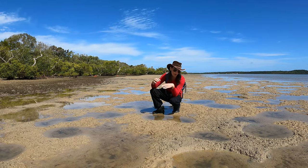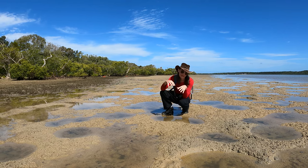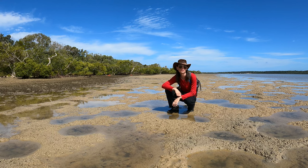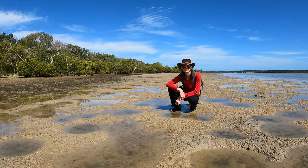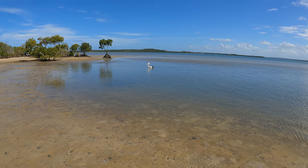The soldier crabs have all gone back under the sand. As the tide comes in, they make their burrows and they'll hide until it's low tide again. And then they'll emerge and continue their journey of scavenging through this part of the ocean. And there was a pelican to pick off any fish that got trapped in the pools.